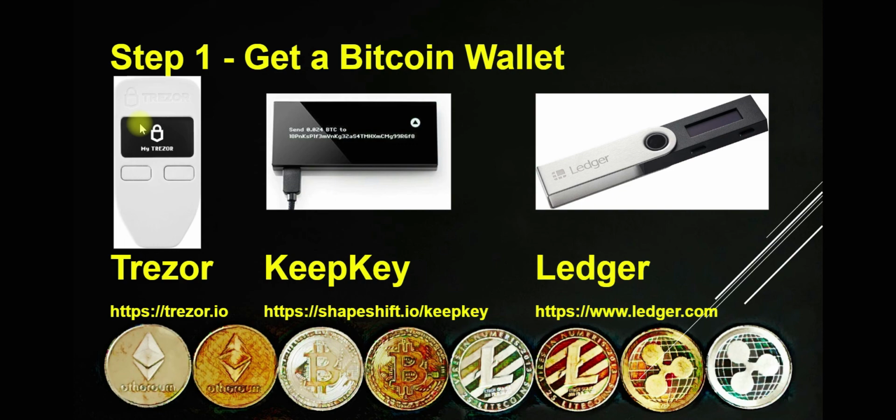And then the best idea is to remove it from the exchange. The reason that's the best idea is it's going to keep your funds safe. There have been lots and lots of stories of people who have lost their cryptocurrency because they left it out there on an exchange. And for your safety, I always keep my cryptocurrency on a hardware wallet of some sort.